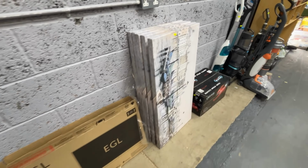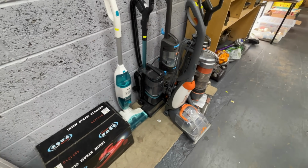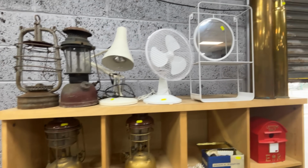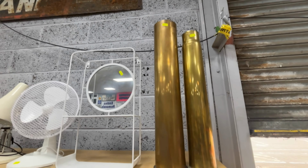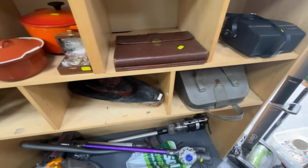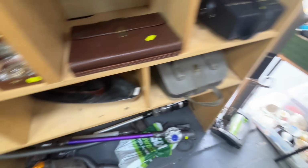As you come down here, all these brand new canvases, all still sealed, look, as you can see. And then you've got steam cleaners, you've got mirrors and clocks, and a stag's head type thing there. Before you come onto the Hoovers, carpet cleaners, Dysons, there's all sorts in there. There's also some Tilly lamps, angle poised lamps, and what about them two shells up there? Look at the size of them, World War II, I believe. They're massive and heavy. This item here, garden items, garden ornaments. We've also got Castrol oil jugs down there.